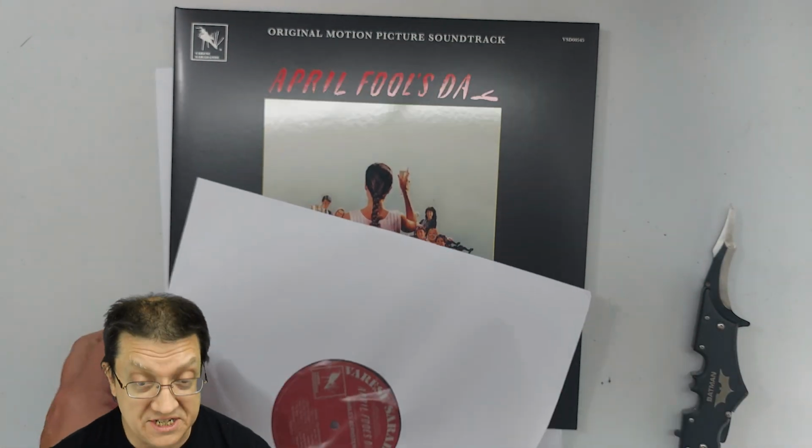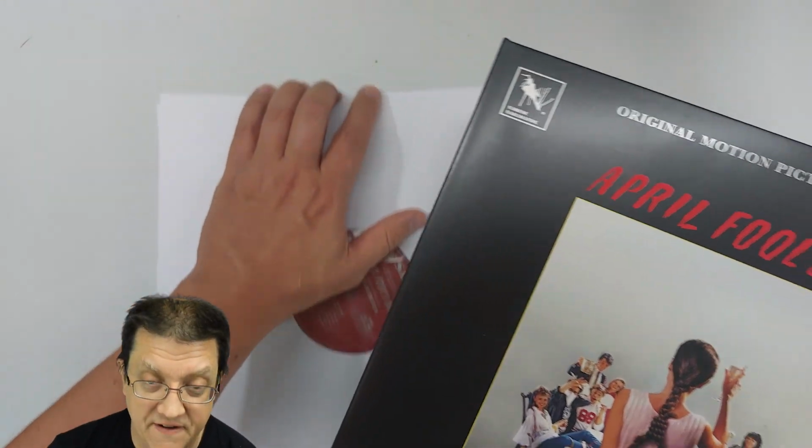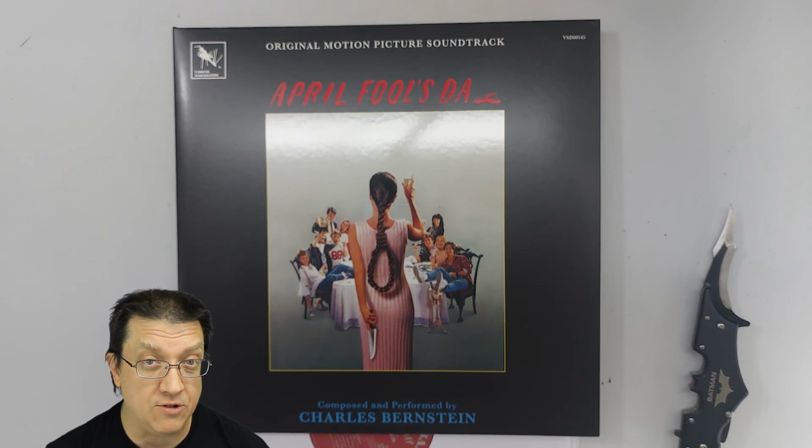Now I'm going to listen to the soundtrack, and then when we come back, we'll take a look at what my favorite tracks are, and we'll take a look at the CD release that they did just before the vinyl release of this. So stay tuned.